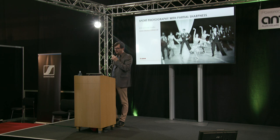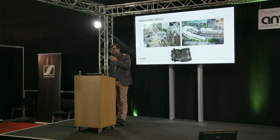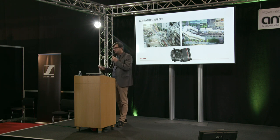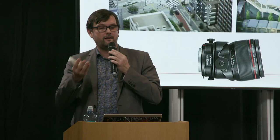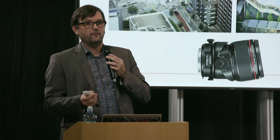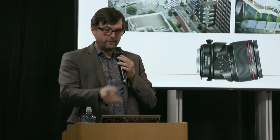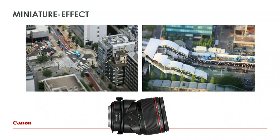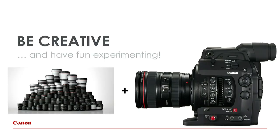And also, what you might have seen already is the miniature effect. So you can do some shots from the roof and tilt the lens so it looks like a miniature. There are some electronic functions on some devices that can do this too, but this is with losing information. With these lenses, you won't lose any pixel because this is optical correction and all the information is still in the picture. This is much better than if you do it in post.